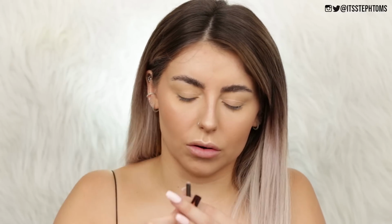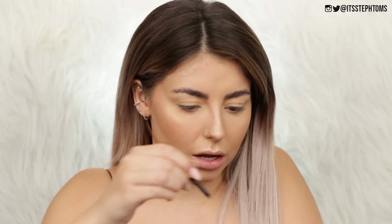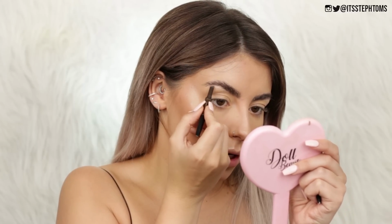Obviously you've got a spoolie on the other, and I think you've got like a brow powder in here. Oh, is that a brow powder or is that a highlighter? Oh, it's like a highlighter. Oh, hello, okay. Well, let me just give it a little wiggle there, and I'm gonna pop that under my brow here. Pretty. I've seen something like this from MUA before where they have a kind of brow powder in here as opposed to a highlighter. But yep, that looks quite pretty.